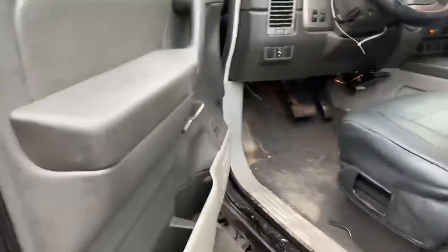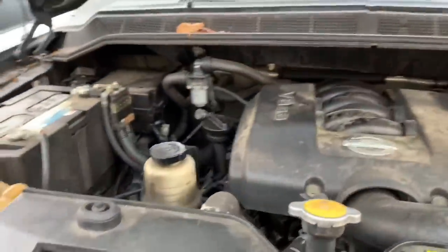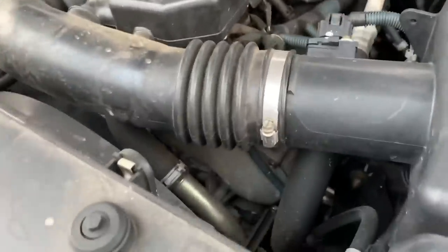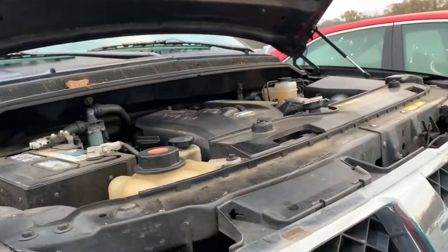See what it looks like up under the hood. Got a little oil right there on the valve cover. Shake this real quick? Yeah. Coolant is a little low. Not that low.